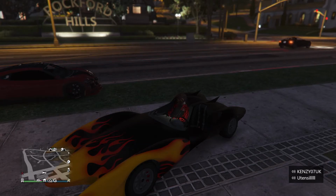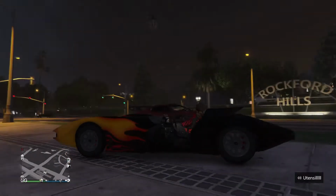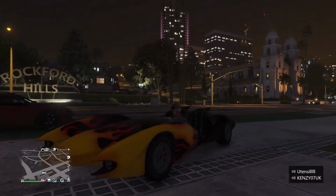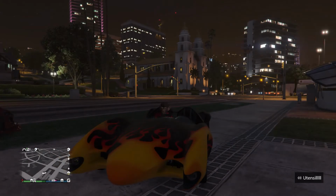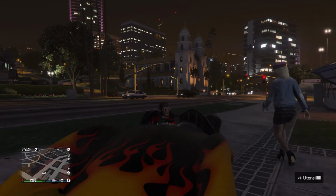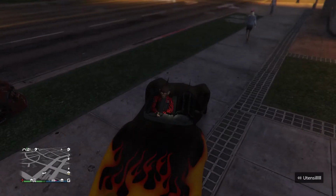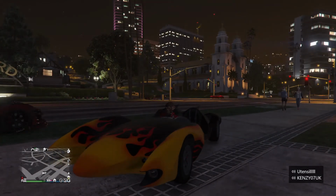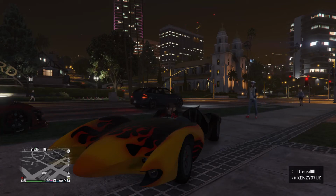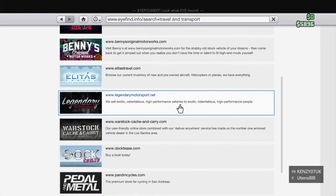So, Archie, tell them about the Overflood Entity XF. It's very, very fast. It's got good upgrades. Once you've got full engine and turbo, it's faster than first. It's very nice. I'm going to show you it on Legendary Motorsports. You will know the car.